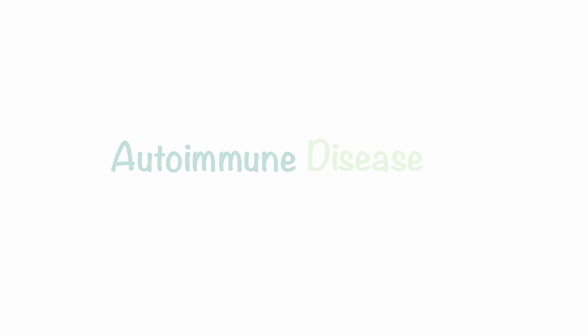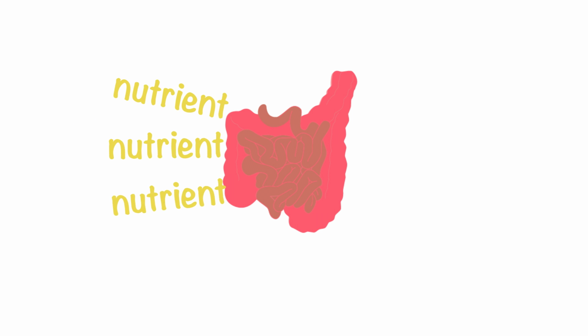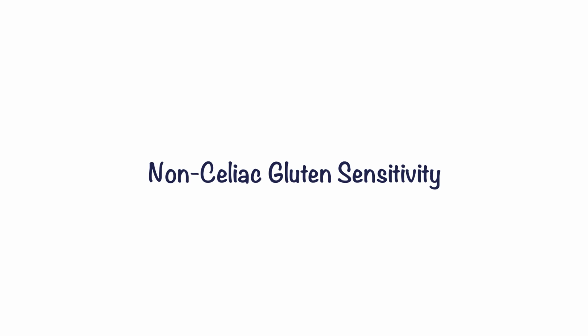Celiac disease, on the other hand, is an autoimmune disease. When people with this disease eat gluten, the immune system flares up and damages the intestines. Inflammation makes it hard for them to absorb enough nutrients and puts these people at risk for weak bones, anemia, and unhealthy weight loss. The third disease is non-celiac gluten sensitivity.